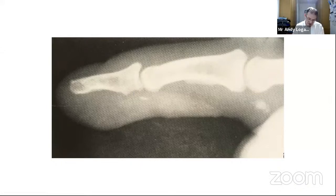Okay, so why is the bone from the end of the tendon stuck there? Why has it gone all the way down to there and stopped? The reason being is it's got stuck on one of the pulleys, on the distal aspect of the A2 pulley.